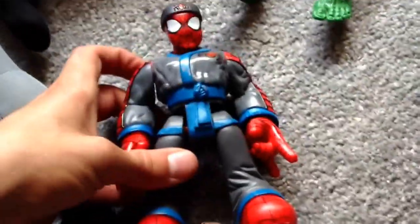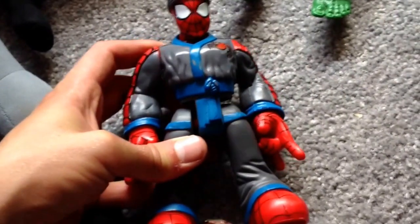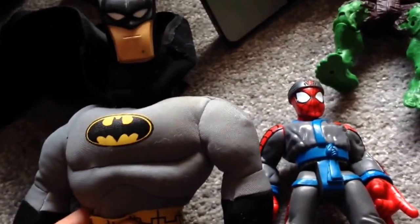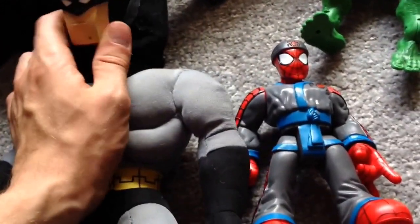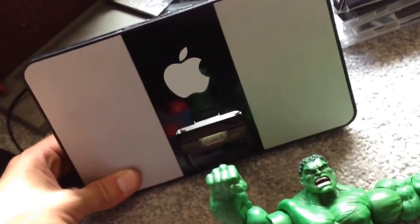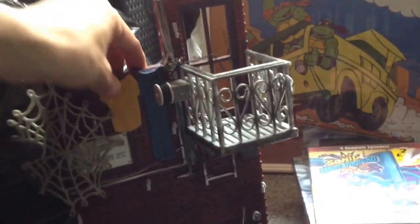This was also in the 3 for £1 deal. Spidey, Ninja style. And so was this Batman. Plush doll with a plastic head. Seen better days. This was £2 for an iPod docking station. So that's cool. Hopefully I'll be able to hear my alarm next week when it's the car boot, if it's through that. This was 50p. It's like a little Spider-Man playset thing. So that wasn't too bad.